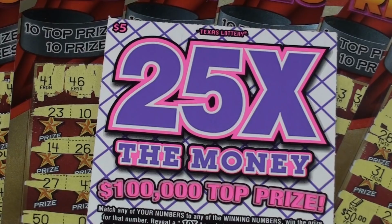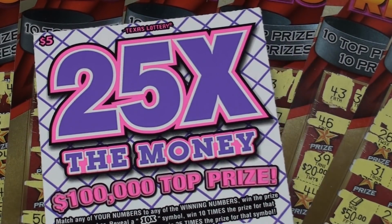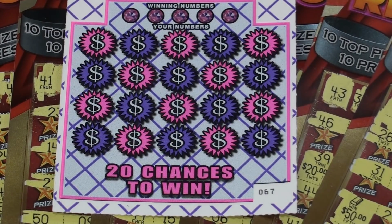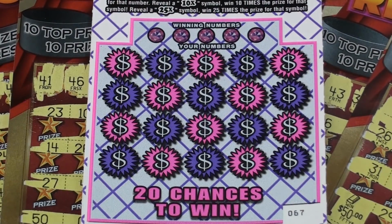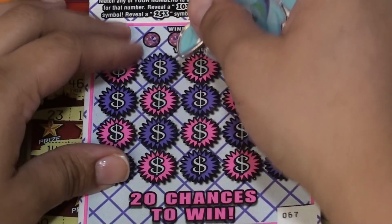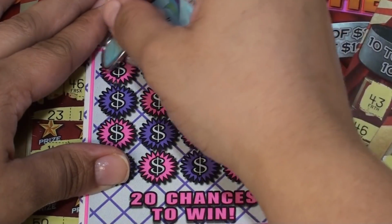Not bad. And now we're going to try our luck with this 25 times the money. I've seen it played a lot on YouTube, so I've been wanting to try it. Let's see what we have here. It's ticket 67. And we are looking to match any of our numbers to any of the winning numbers up here to win the prize for the number. If we get 10 times, we multiply times 10. If we get a 25 times, we multiply times 25. So here we go. There's the winning numbers.